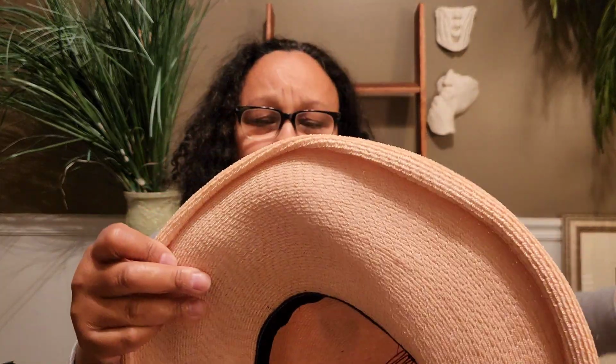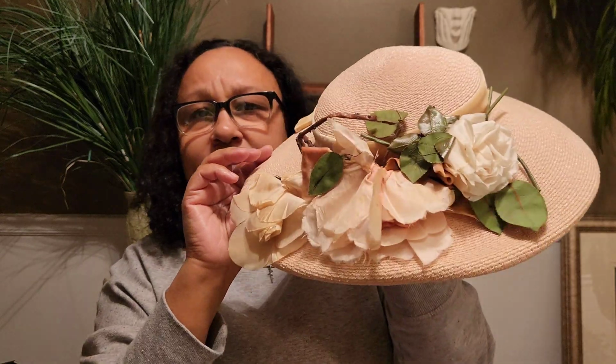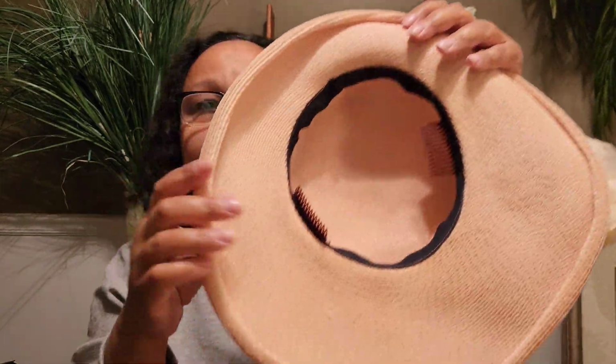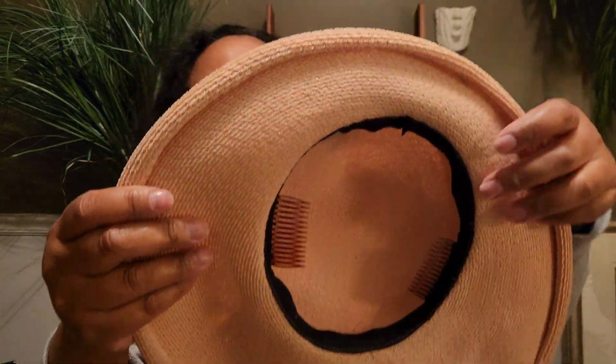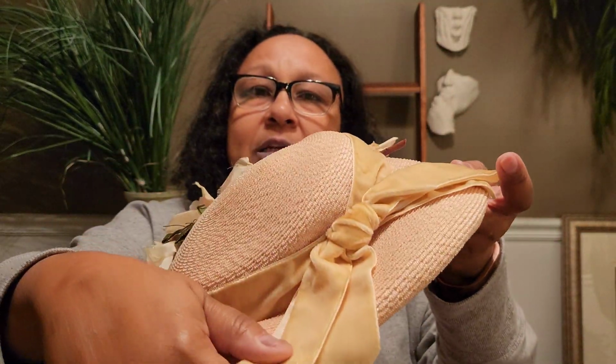Here's that hat. I'll let you have a little better look at it here. It looks flat like that, but when you look on the underside, it's got these combs, so I guess you just pin it into your hair. It's got a pink velvet ribbon at the back. It's actually pretty clean. There's a little bit of wear to the ribbon. I don't know if I'm gonna try to clean that.